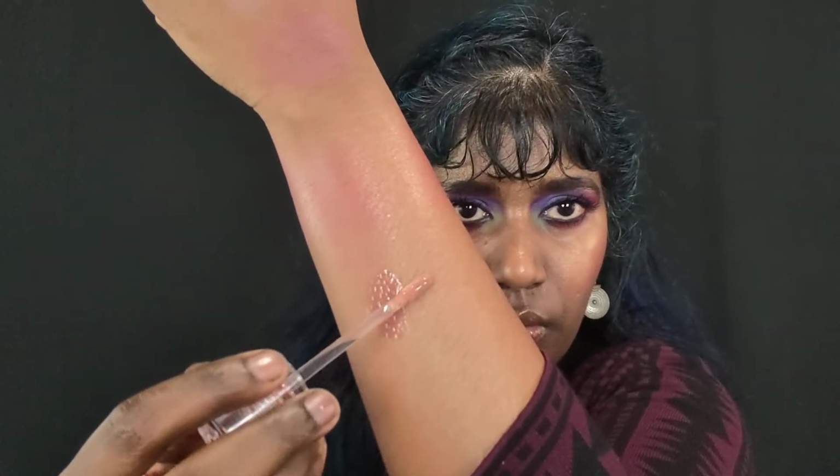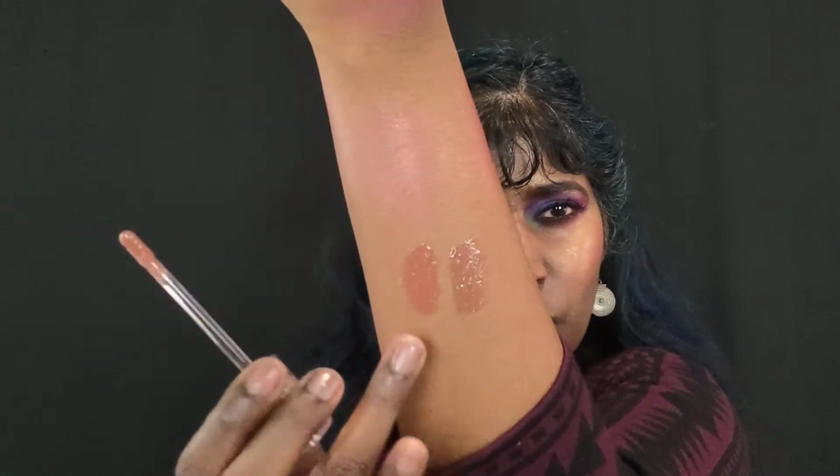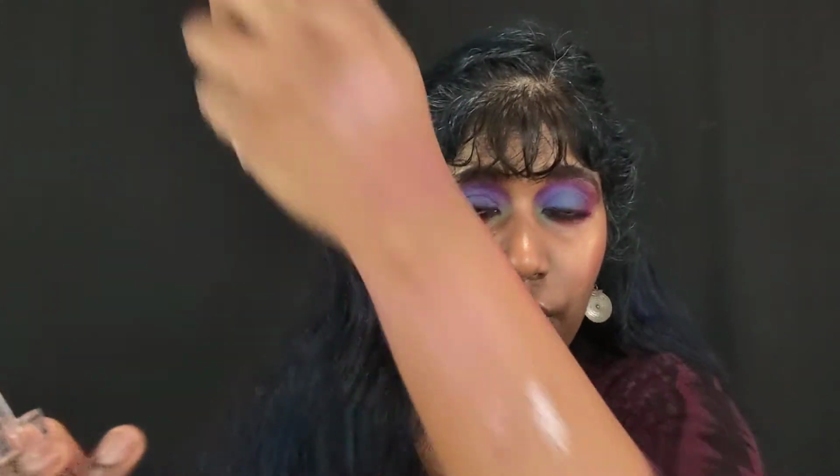What I have on my lips today is actually this one, Almond. This is a perfect brown. Almond is a perfect brown. You see, this is brown, and that's more pink. So this is darker too.